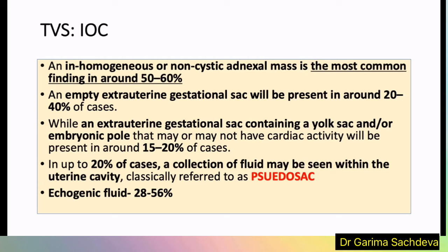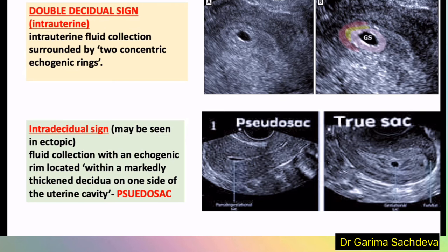Then in up to 20% of the cases, you see some fluid collection in the cavity, which looks like a pseudosac. I'll be showing the picture of this in the subsequent slide. And sometimes it's echogenic fluid. If it's a ruptured ectopic, that fluid collection in the POD that you see is seen in 28 to 56% of the cases.